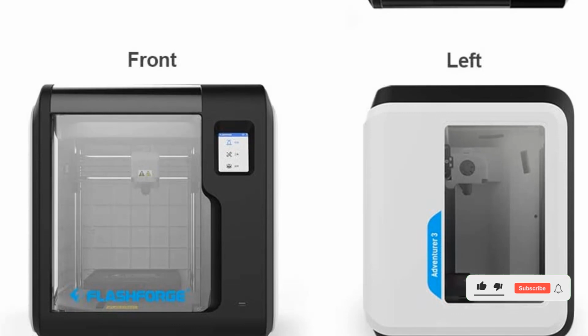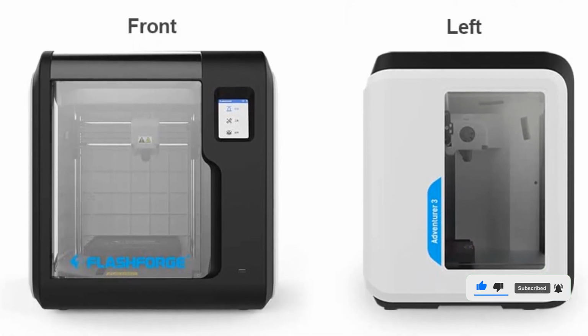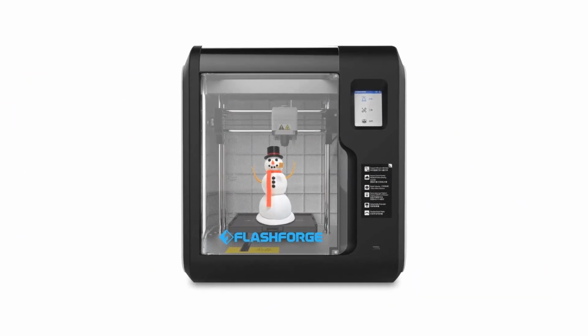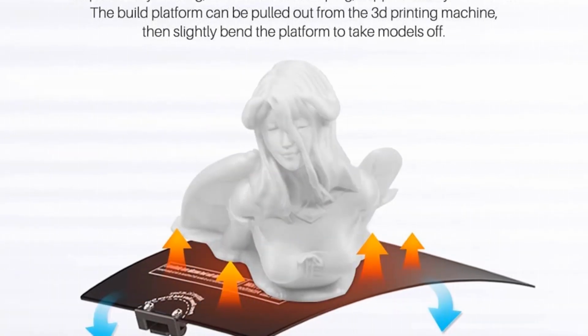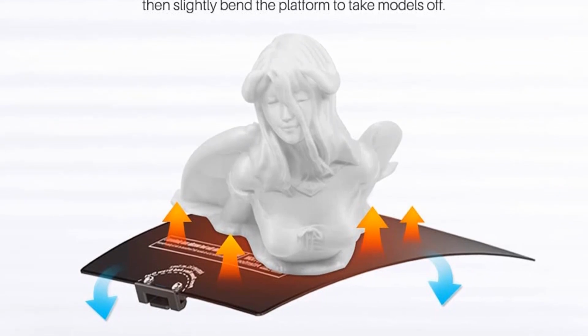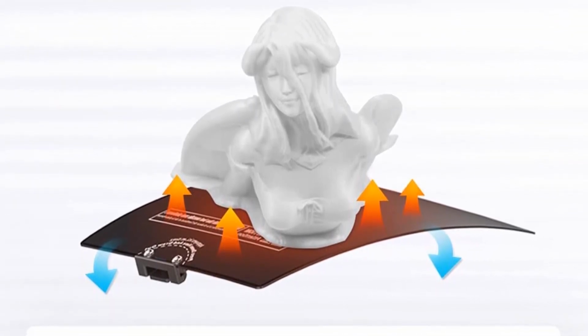While print speeds are average for a 3D printer of this type, the Adventurer 3 Lite produced excellent quality prints in our testing. Even better, at less than $500, you get a very polished printer without having to spend big bucks. Reasons to buy. Swappable nozzles provide material flexibility. Handles multiple materials with ease. Good price. Reasons to avoid. No automatic bed leveling and filament loading. Changing nozzles is rather a tricky process.